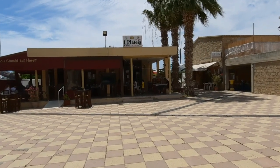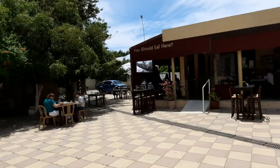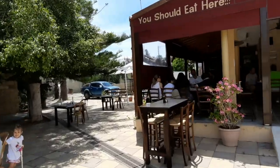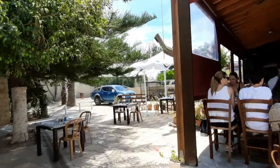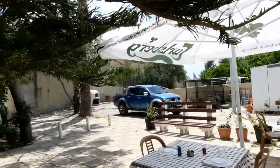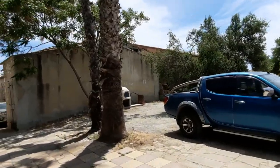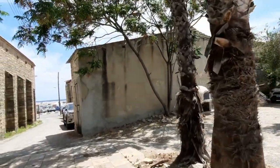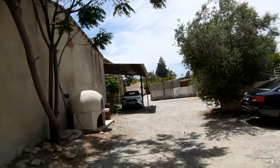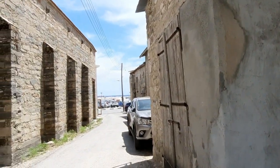So all the carob seeds weigh the same. And years ago, they used to use the carob seed to weigh jewellery. And that's where the carat comes from, the carob seed. That was nice, wasn't it? Look, I'll just show you again all these restaurants around the little square, all serving fish.